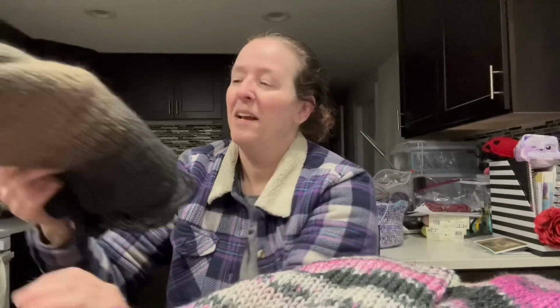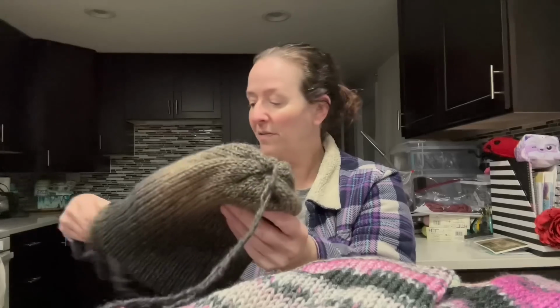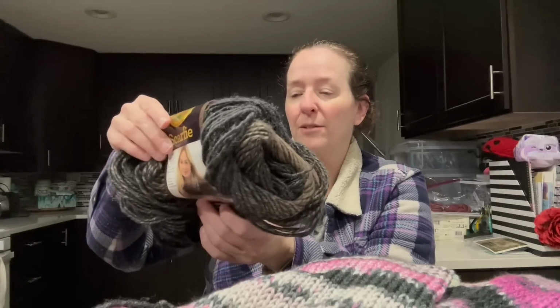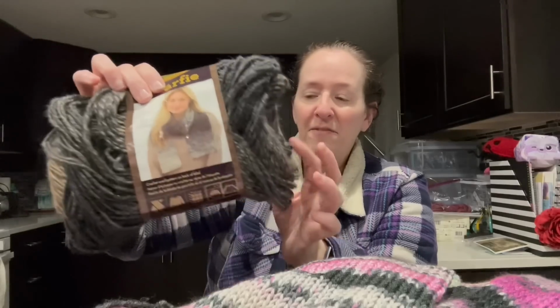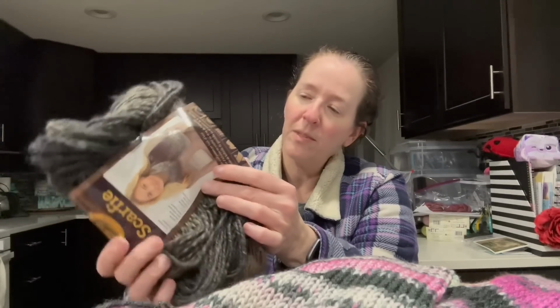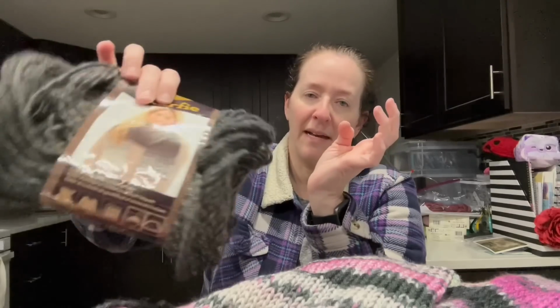And then I had a ball of Scarfie. I actually have quite a bit of Scarfie in my stash. This one is called Taupe Charcoal, and this is a 5-weight yarn. And the biggest pain in the butt on this yarn wasn't actually putting it in the machine, it was untangling it from the ball. So this was a full ball when I started, and this was 312 yards, and I've got like less than half a ball left.